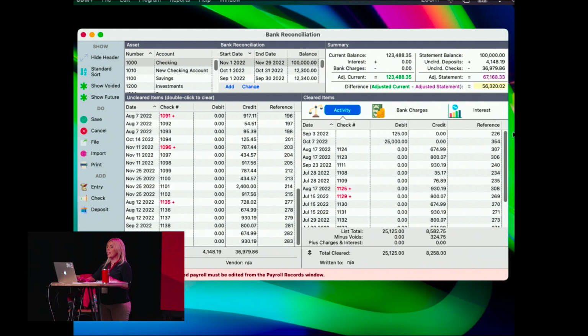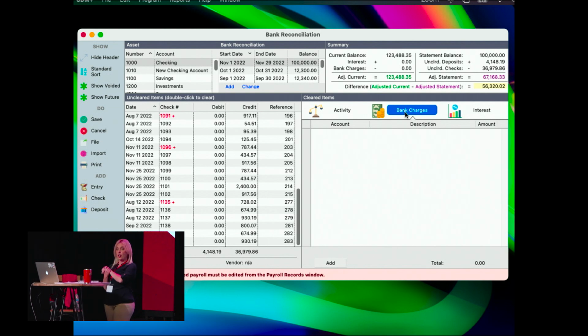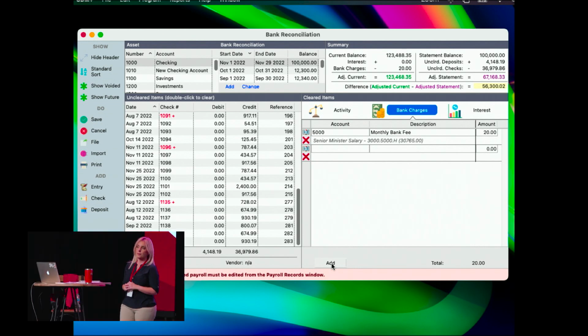If you have bank charges, you can go right here to this bank charge tab. You do not have to leave this window any longer for anything. I'm going to show you. You can click add, put in the account number for that charge, monthly bank fee. That automatically created a ledger entry for you. So you don't have to go out and do the ledger entry.